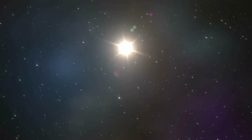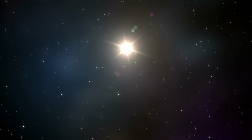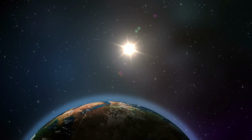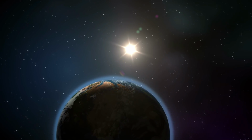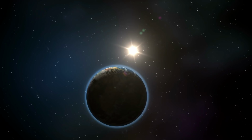Without the Moon to stabilize the Earth's orbit around the sun, our planet would either drift inward or outward, due to the Earth's mass and the gravitational pulling forces from either the sun or Jupiter. If the Earth is pulled inward, it would only take a few months before the sun engulfed the Earth.